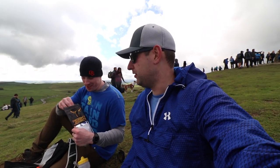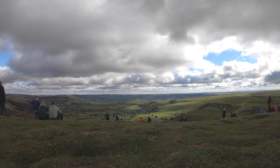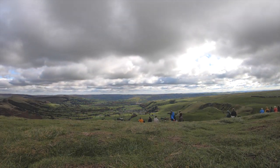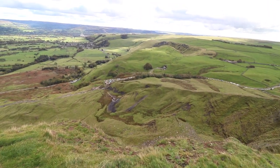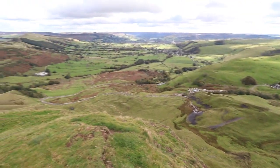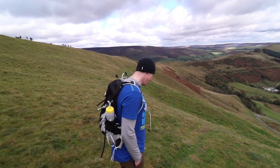All right, we stopped for some lunch. David's got the world's best beef jerky. Turkey jerky. Just gotta get some protein again, but just enjoying the view. Check this out. That is a steep drop. Lead the way, good sir. Let's go.